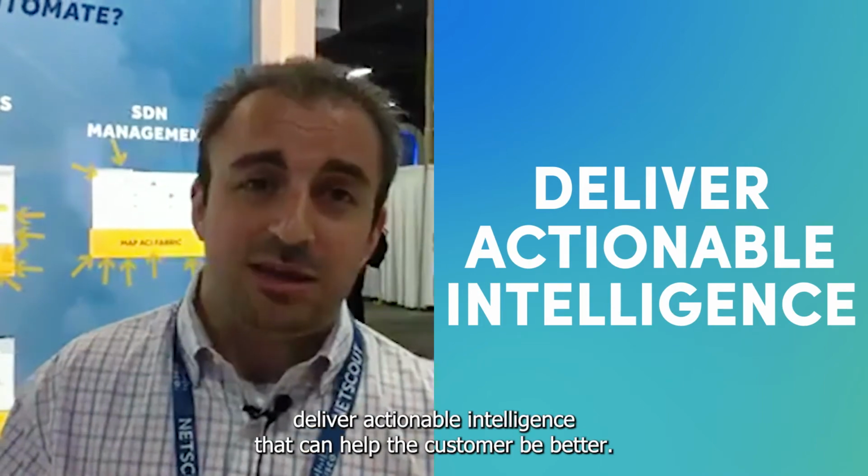It's that ability to, without spending days, weeks, months on the command line, taking an ant's view of the network and translating that into Visios by hand, it's the ability that NetBrain gives to go and take a holistic view of that network so that from the individual contributor, the technician that supports the network, all the way up to the CIO, deliver knowledge, deliver insight, deliver actionable intelligence that can help the customer be better.